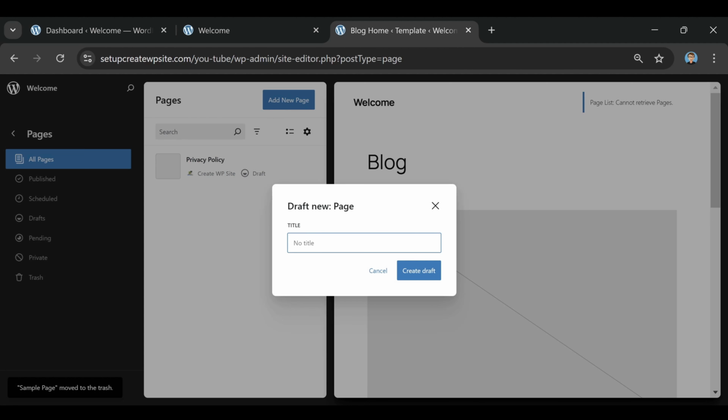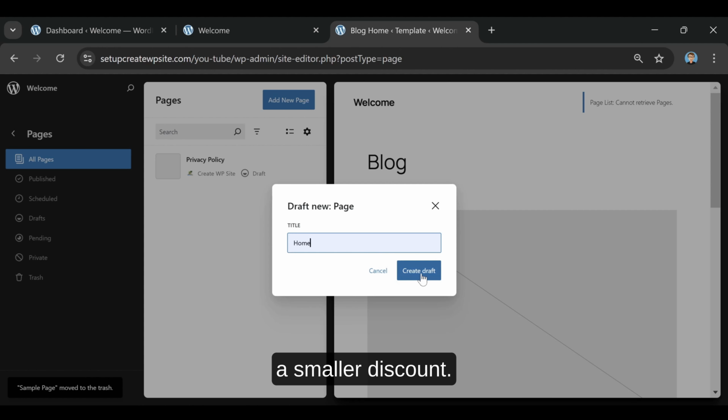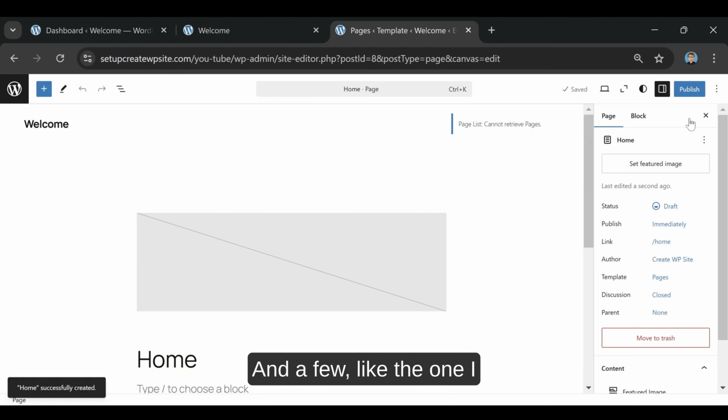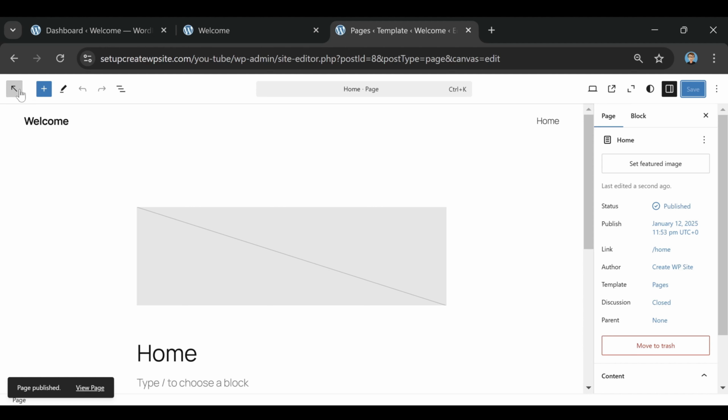But here's the thing, not all links are equal. Some partners offer a smaller discount. Others only get you the same price as the public site. And a few, like the one I eventually found, actually unlock the deepest possible savings as long as you use it before creating your account.